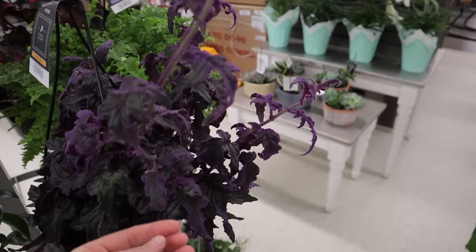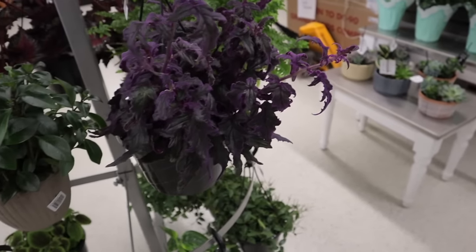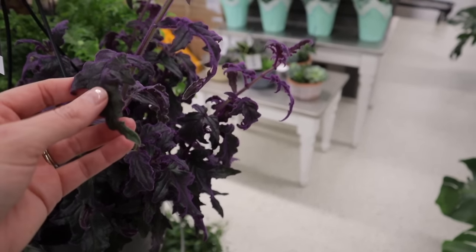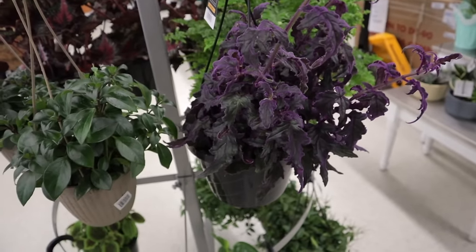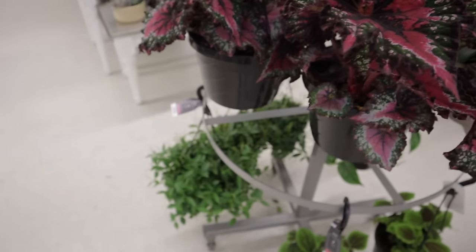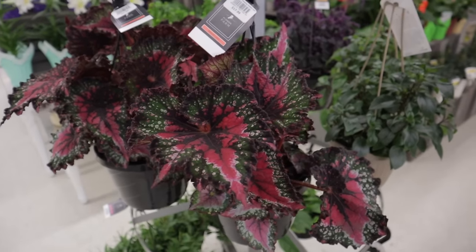I haven't had the pleasure myself of seeing blooms, but just wanted to point that out. And they're very thirsty, but they just have this gorgeous, vibrant purple fuzz on the leaves, which I love. I think the star of the show, though, other than the beetle, because that one's somewhat uncommon and hard to find, are these beautiful Rex begonias.